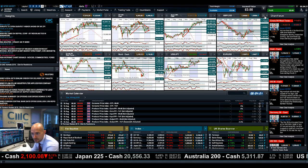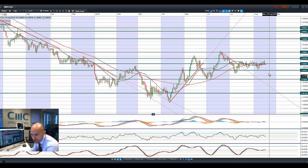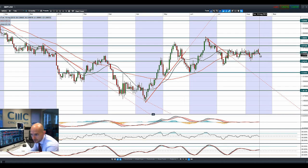And if we finish up with GBP USD, very negative day yesterday, bearish engulfing pattern, down towards the end of the range today as well, down below both moving averages. Next potential support, one spot 54, but I can completely imagine us just continuing to oscillate around 156 for the next couple of sessions.